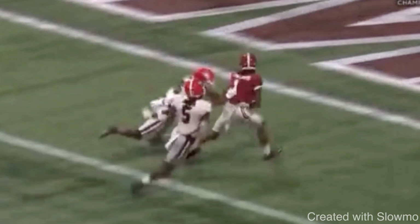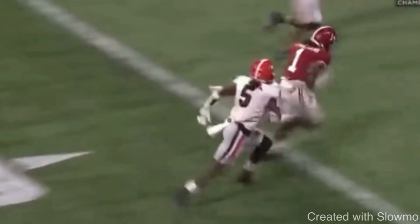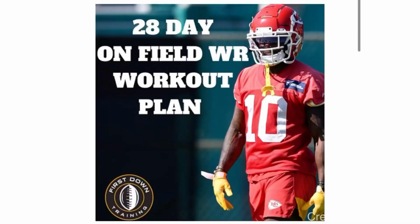You could catch it over the shoulder. Not saying you can't go high point it, but we have to make sure that I'm late with my hands, so that DB who's on my hip or who's maybe a step behind me doesn't have an indicator of when the ball is coming. So let's play this thing again, full speed one more time. Great job by Williams getting separation on the double move, but also catching this thing over the shoulder with late hands so the two DBs don't have time to play his hands.